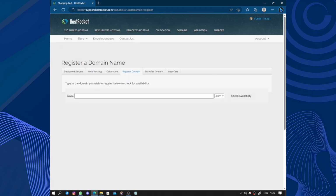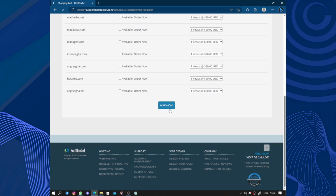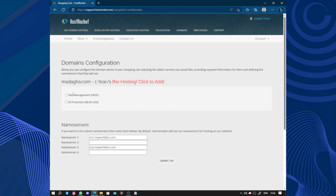Type in the domain you wish to register below and check availability. We already did that. Check availability. It's available, of course. Here, order now. Years: 1, 2, 3, 4, 5 years. So let's choose only 1 year. Add it to cart. No hosting. Click to add.